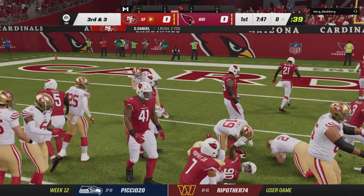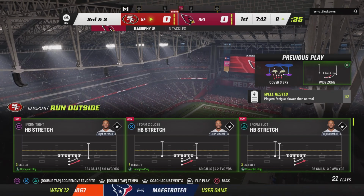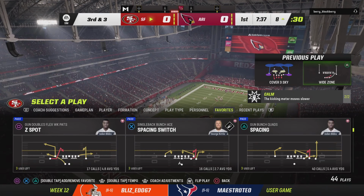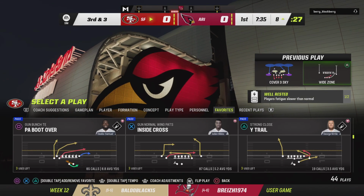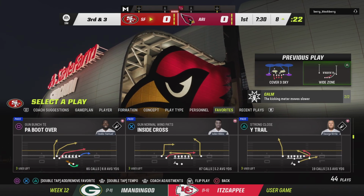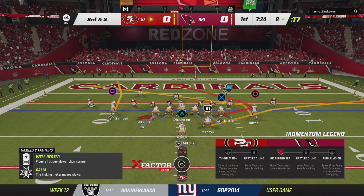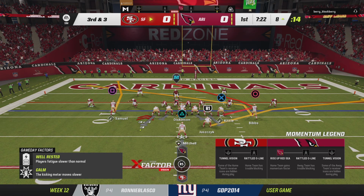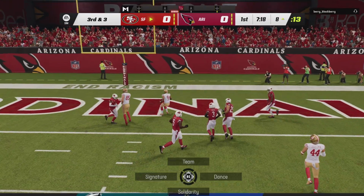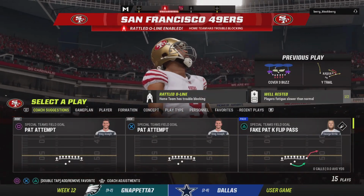And running room hard to come by here. He gets it down to the 8. It'll be a pickup of a couple, and it leaves him with a 3rd and 3. Coming up here looking for 3 yards to pick up the first. On 3rd and short, they'll try and pick it up through the air. Touchdown, 49ers! A great play there.